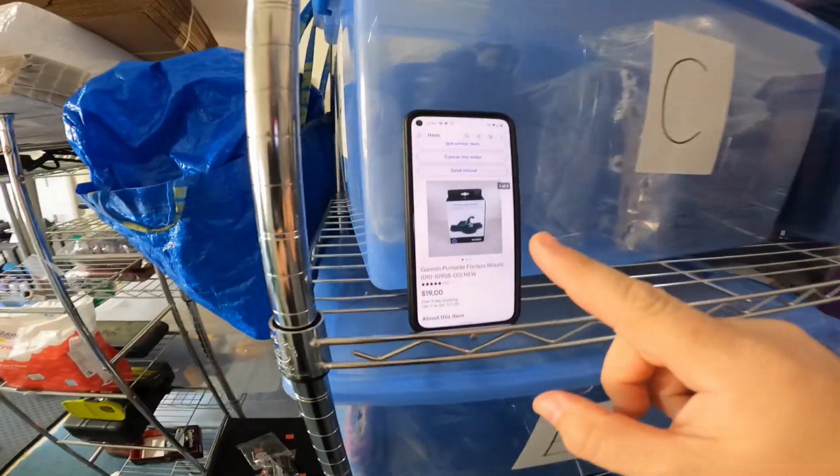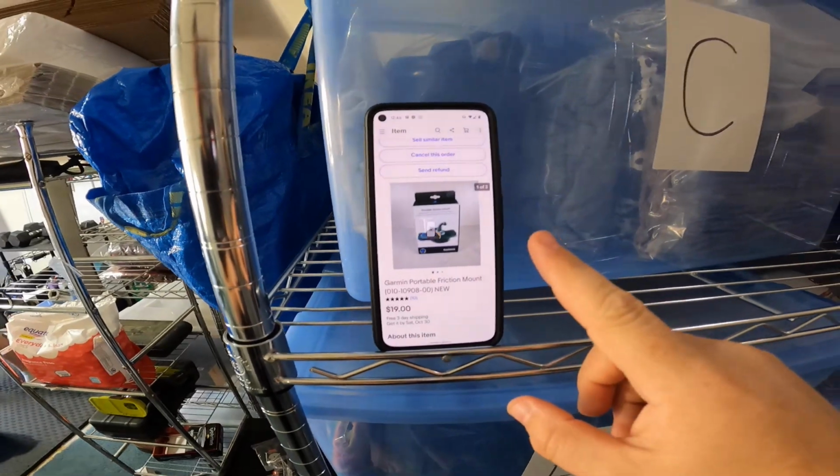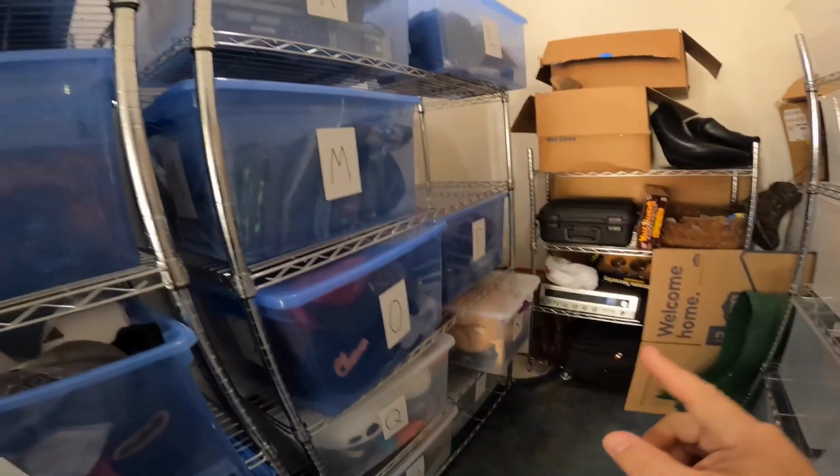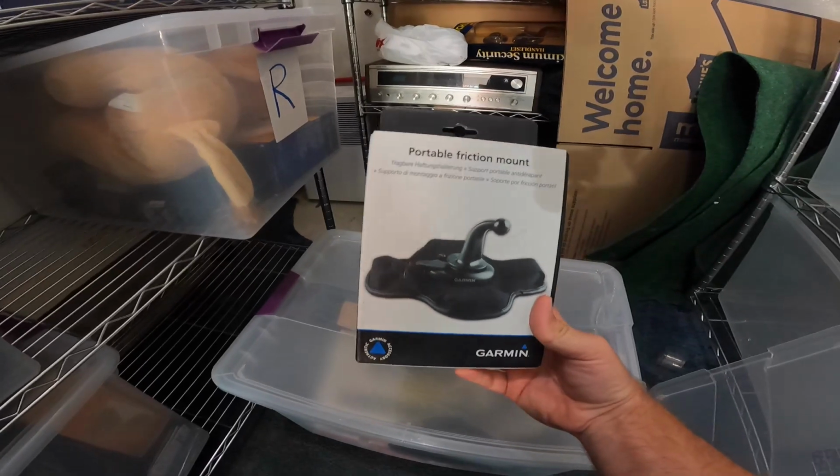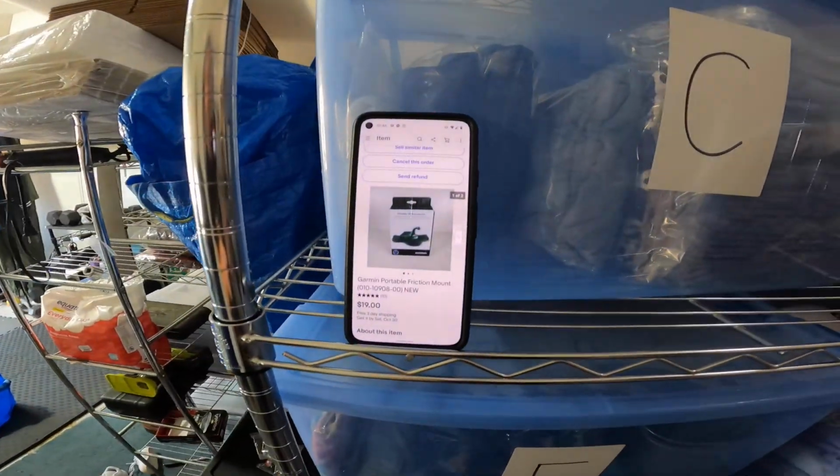So the first thing we have going out today is this Garmin portable friction mount. It's in the T bin, I believe, which should be right down here. There it is. We actually picked this up at the flea market a couple weeks ago. I think I paid like $3 for it or so, and it sold for $19 free shipping.